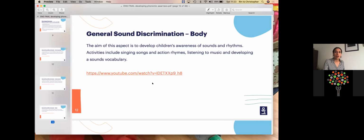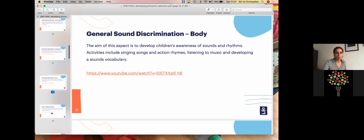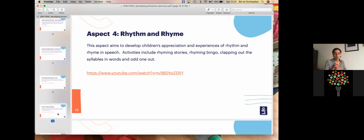So you can see there she's starting with clapping out the rhythm of that sentence, but it would go on to clapping out maybe the words of the sentence, singing to the beat of the words, or eventually the syllables, bouncing the syllables to the rhyme that they sing. Next aspect is aspect number 4, and that is all to do with rhythm and rhyme. So developing their appreciation and their experiences of rhythm and rhyme in speech, something I'm sure you will do, including nursery stories and rhymes. And let's have a look at this video.